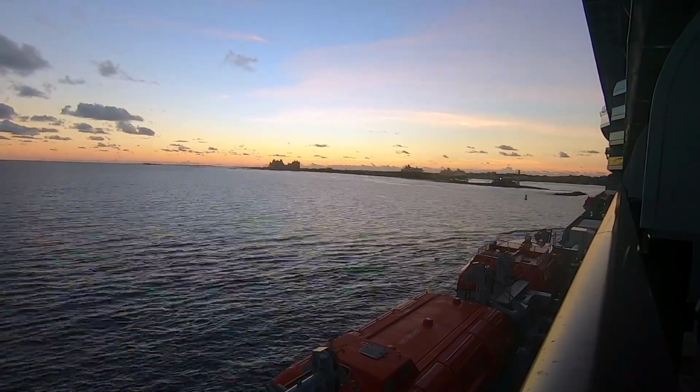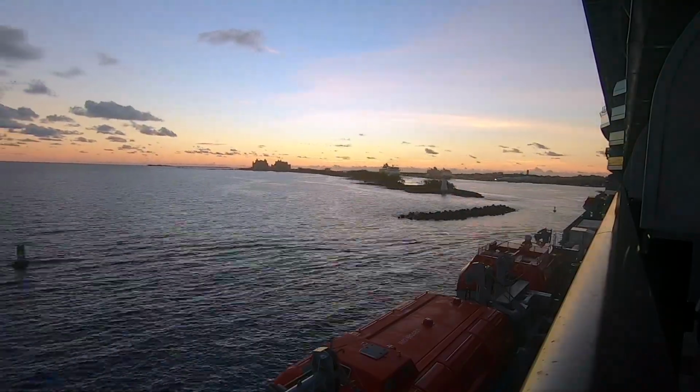Today we are bringing you a deck-by-deck overview of Virgin Voyages Scarlet Lady.